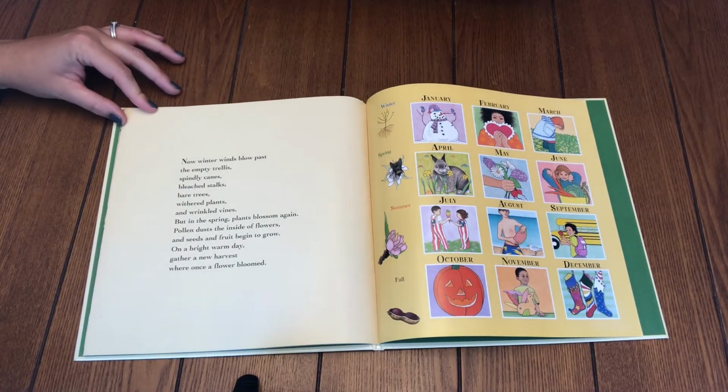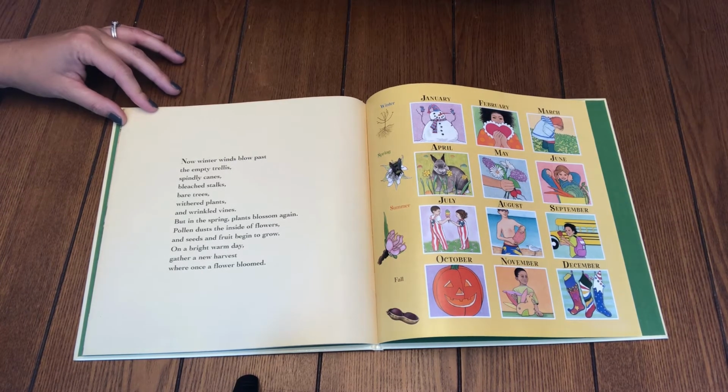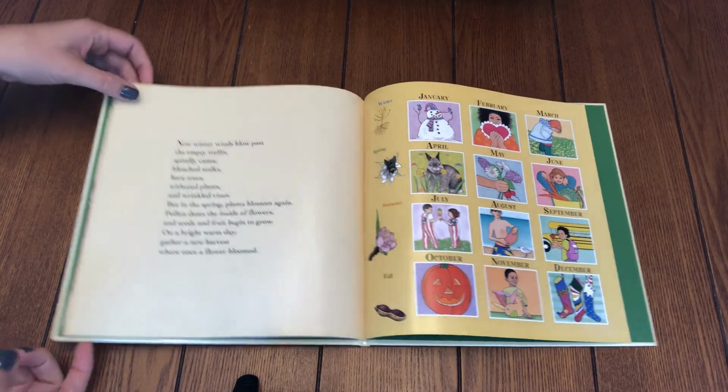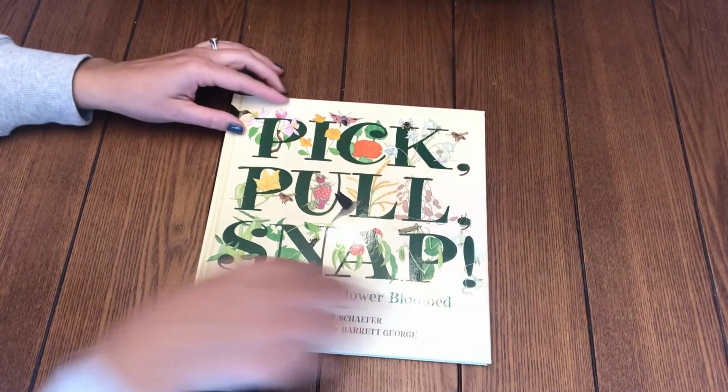Now winter winds blow past the empty trellis, spindly canes, bleached stalks, bare trees, withered plants, and wrinkled vines. But in the spring, plants blossom again. Pollen dusts the inside of the flowers, and the seeds in the fruit begin to grow. On a bright, warm day, gather a new harvest where once a flower bloomed. The end.